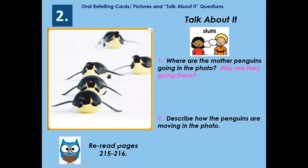The second detail, look closely at the picture, what's going on there. And if you were to reread pages 215 to 216 in the Journeys second grade textbook, number one, where are the mother penguins going in the photo? And why are they going there?